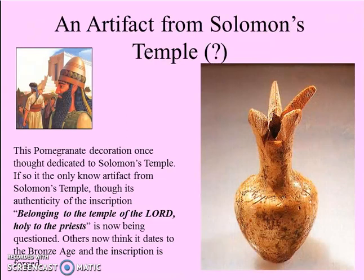Here's a cautionary tale. Here's an artifact that showed up on the antiquities market, which is always a dangerous thing. It was once thought to be a part of Solomon's temple. It has an inscription belonging to the temple of the Lord, holy to the priests. It's now believed it's a genuine Bronze Age artifact, but that the inscription was actually forged and therefore is not authentic.